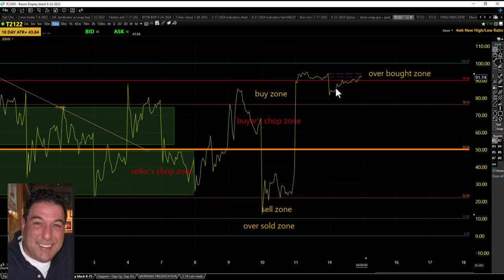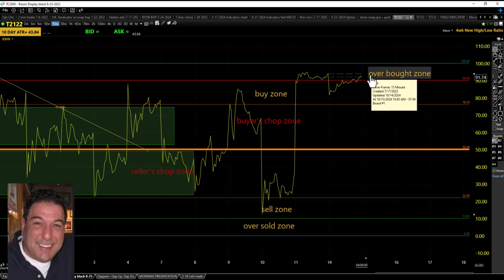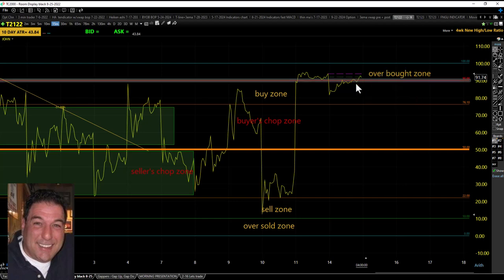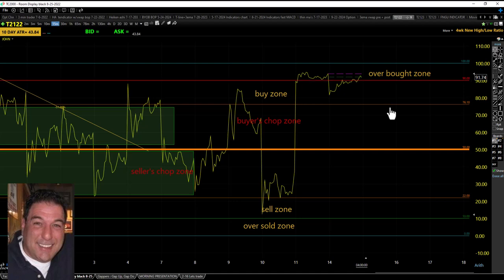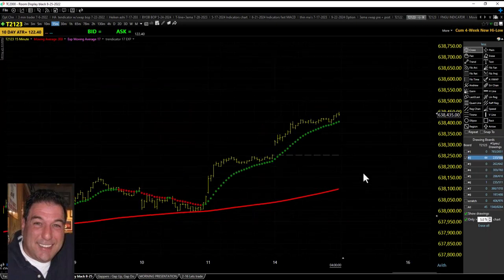All right, so let's take a look at our technicals. T2122 spent the day in the buy zone and pushed the bears back to close the day in the overbought zone. It can hang out here for 6, 7, even 10 days, all right? Okay, just because we're here doesn't mean we're selling off. Okay, it can hang out here for 10 days. This is T2122.